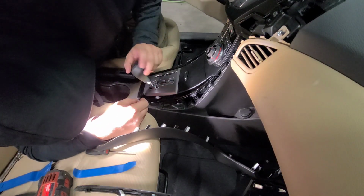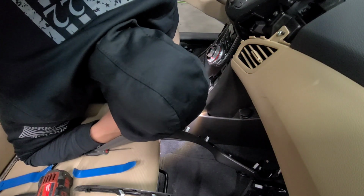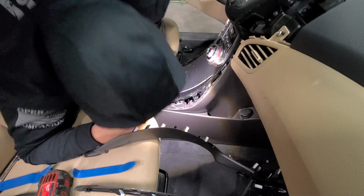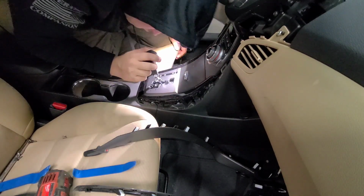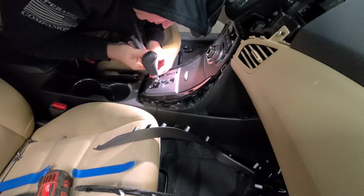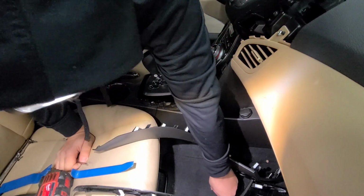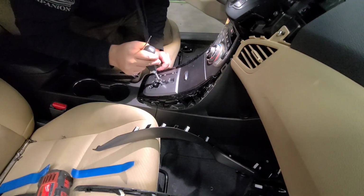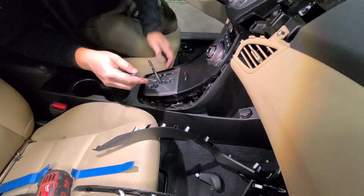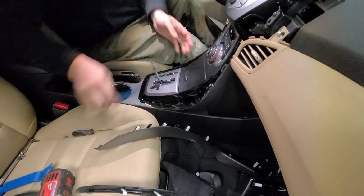Without damaging it, we got that off, and then there's a lock pin that holds the shift knob in place. Tiny little C-clip right here. This tiny little guy, so you don't want to lose that. Put it on the floor. Shift knob comes off, bezel comes off. Easy peasy lemon squeezy. It took a little bit more time than anticipated.